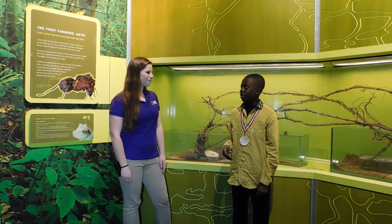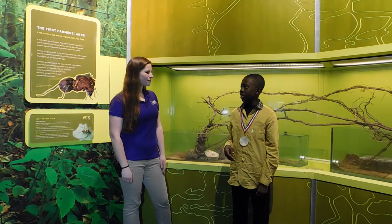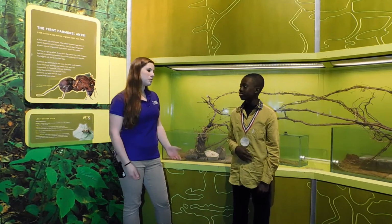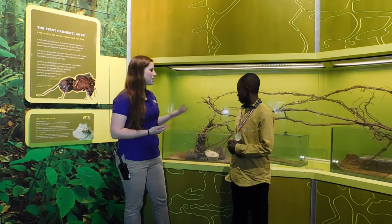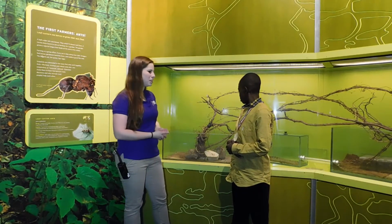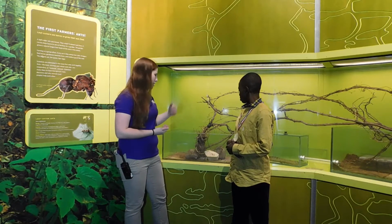And finally, how are cotton-top tamarin and leafcutter ant societies and hierarchies similar? How are they different? Well, both of those animals have to cooperate with each other. Essentially, they're big families that help each other survive. Leafcutter ants are something called eusocial. That means that they have one reproductive individual, the queen, and the rest are workers that help her out. The cotton-top tamarins live in a family group, and they help each other out too, but more than one individual can do the breeding.